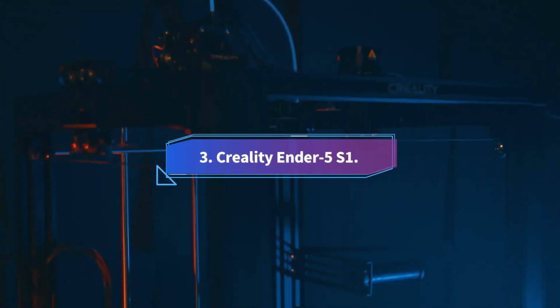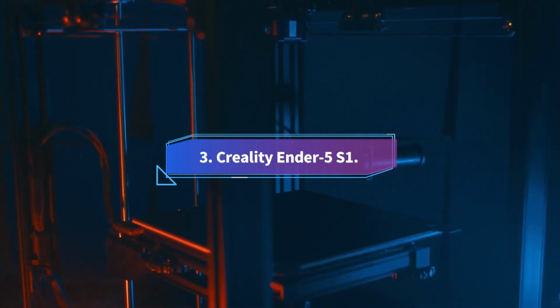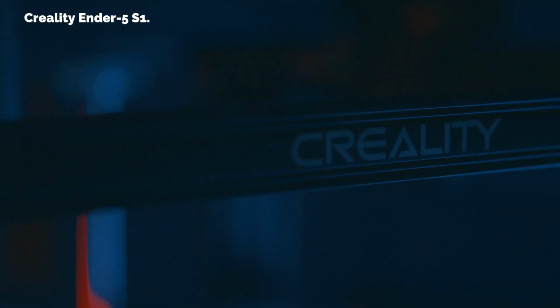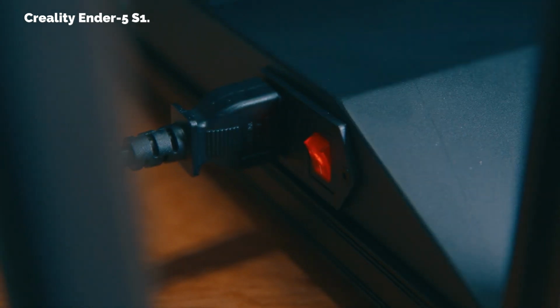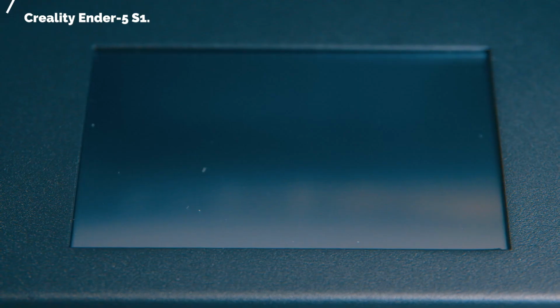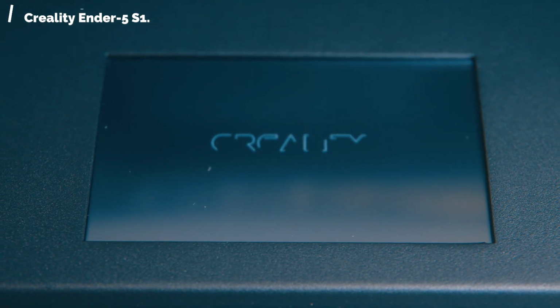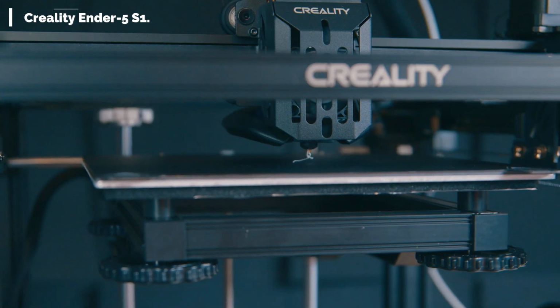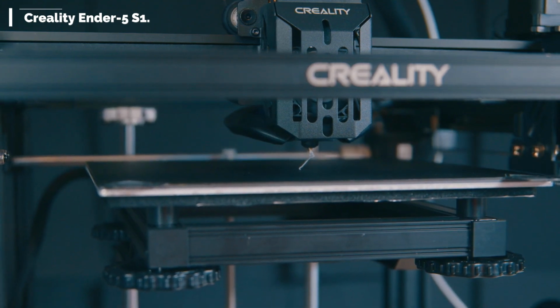3. Creality Ender 5S1. We've seen Creality release souped-up versions of their existing 3D printers before, and each time we've seen a big performance upgrade. The Ender 5S1 is true to form, and while the basic setup might look much the same as the Ender 5, there's been a complete overhaul of the control board and hot end. The result is an impressive step up in speed and print quality.